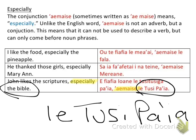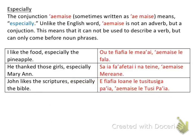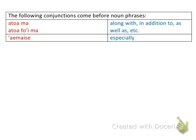Okay, so I hope this has helped, and if anything's not making sense, I encourage you to go back and rewatch and get whatever you need cleared up. Okay, so now I'm going to just review with you. Conjunctions come before noun phrases, and especially these three that I'm talking about right now. So these ones that we talked about at the very beginning, atoa and atoa fo'ima, this is what they mean: along with, in addition to, as well as, and anything close to that. And then I might say especially.